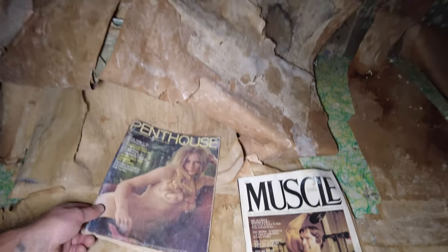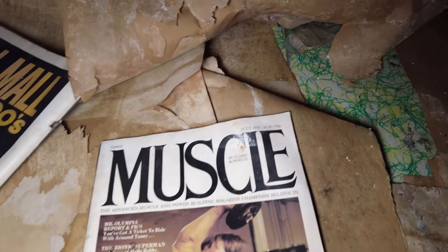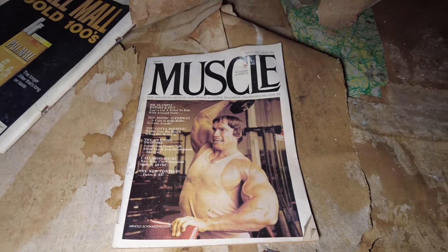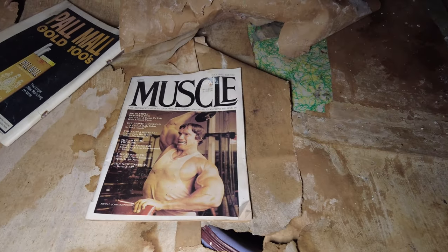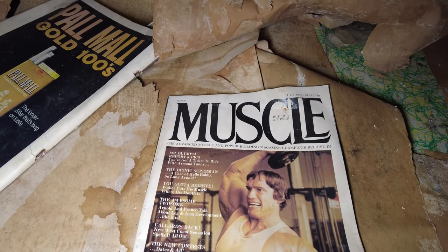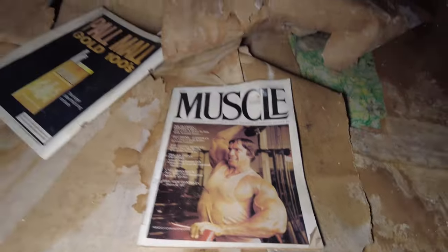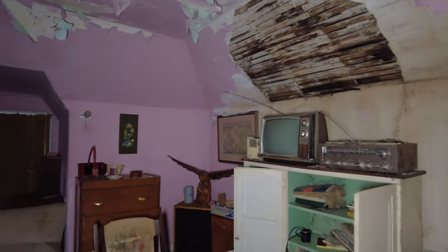So there's a couple of magazines here. I'll just show this one quickly. I don't want to get demonetized. This magazine is awesome. It's a bodybuilding magazine from 1976 with Arnold Schwarzenegger on the cover. And this is like peak Arnold Schwarzenegger bodybuilding time right here. I'm going to do a flip through of that a little bit later. This room here is probably the best room in the house. Lots of stuff left over in here.